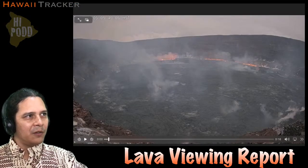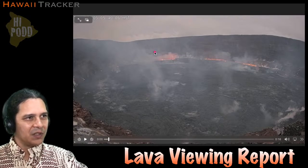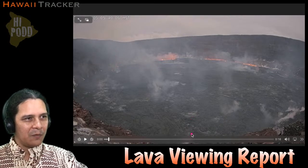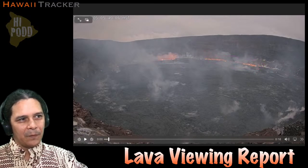Okay, so we'll turn now to the view from the west. This is the B1 camera. That previous view was looking more that direction here. We're now, north is over here on this side. So active lava lakes over here, the ooze-ups back over here, all the way around.